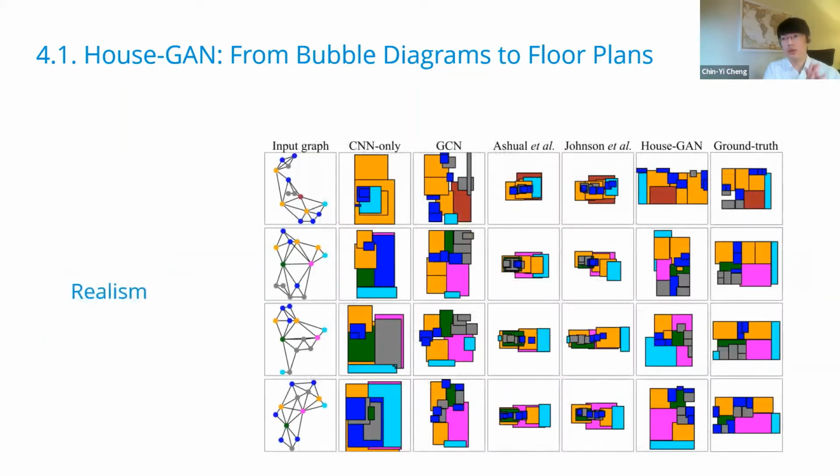To verify the results, we have different metrics. The first one is realism. As you can see, the leftmost column is the input graph, the bubble diagram. And the rightmost column is the ground truth, which means the real design layout from architects. Each column in between is a different model, and this column is our result. You can see this column is the one that is closest to the real design, obviously.